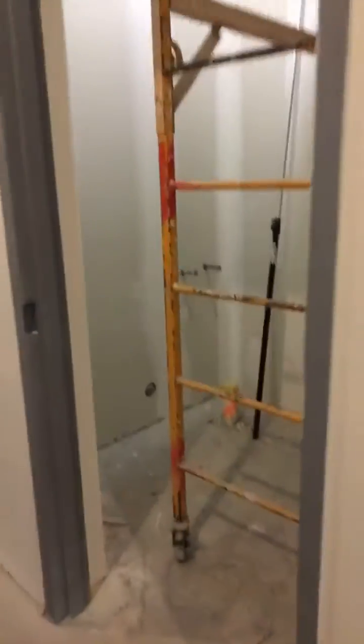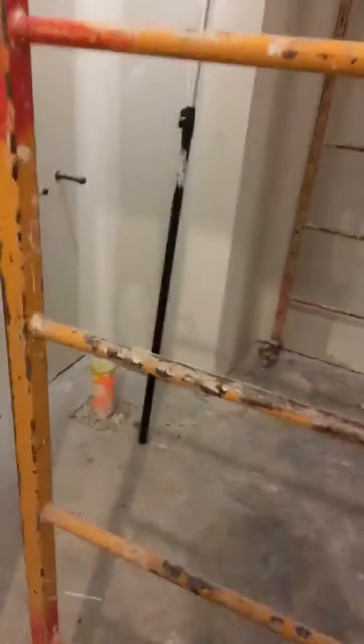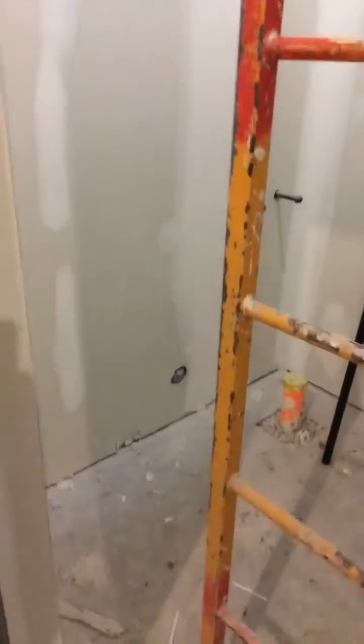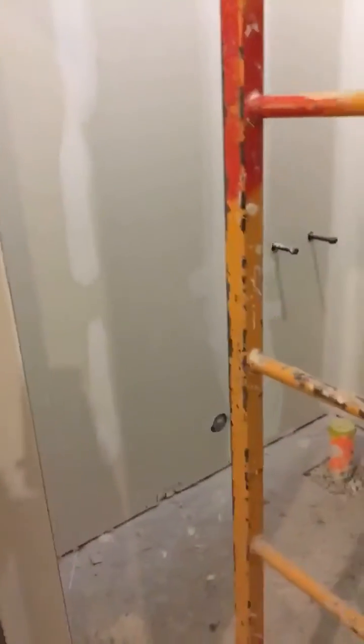Coming in here is a little wash closet station area with a utility sink to clean up after. This will be for Sunday school teachers and staff to be able to clean up paint or craft materials and stuff like that, and have other cleaning supplies available for them.